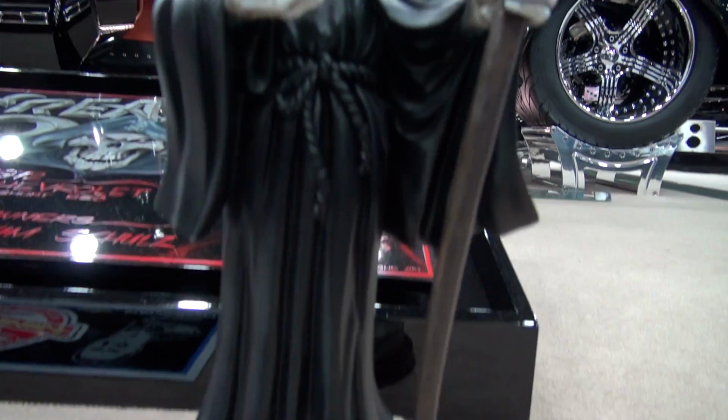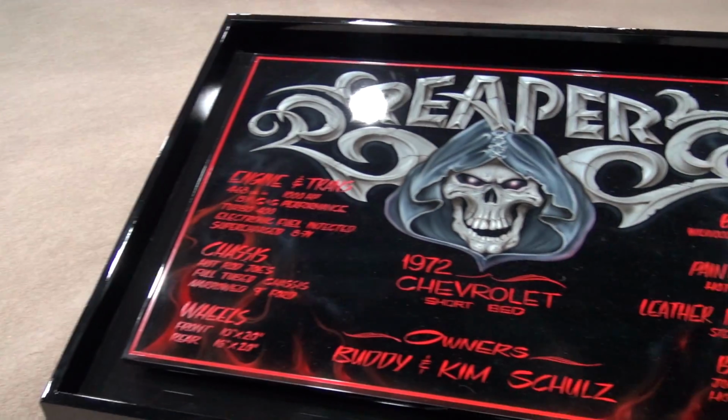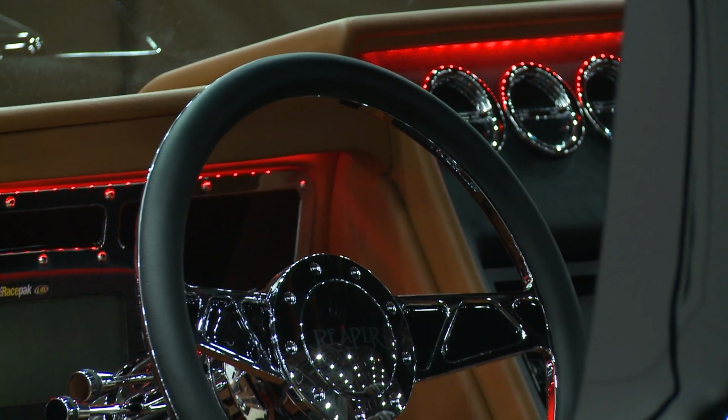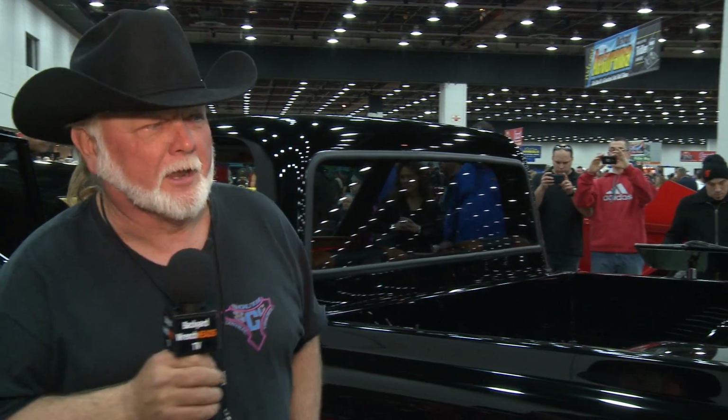During the start of the build, we came up with some ideas on it and just went from one end to the other. I always like black, and we wanted to have something to give you kind of a night look. So for some reason, we just thought the Reaper would be a neat name to have on a truck, and come up with something on that. And then we came up with these ideas of everything being dark, and then the red lights inside the truck give it all that look. It's kind of like a red light district inside the truck.